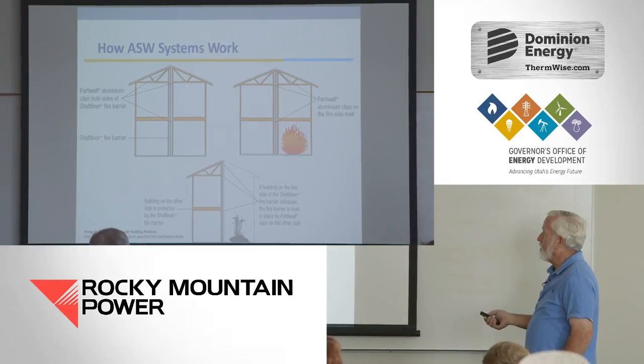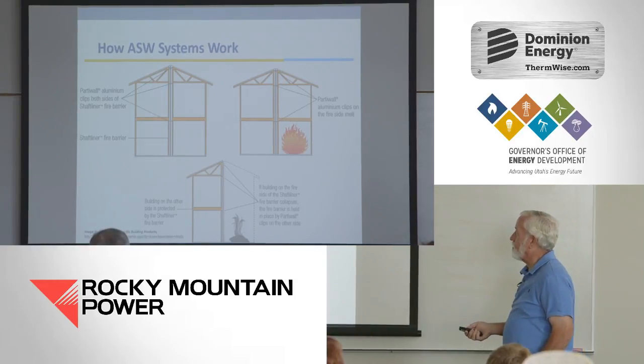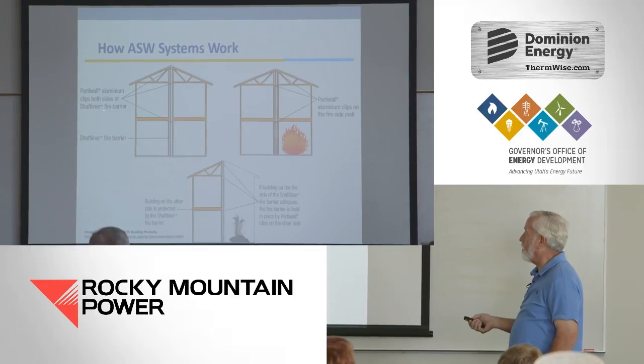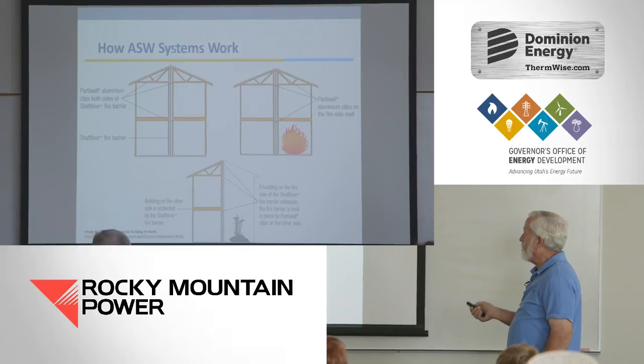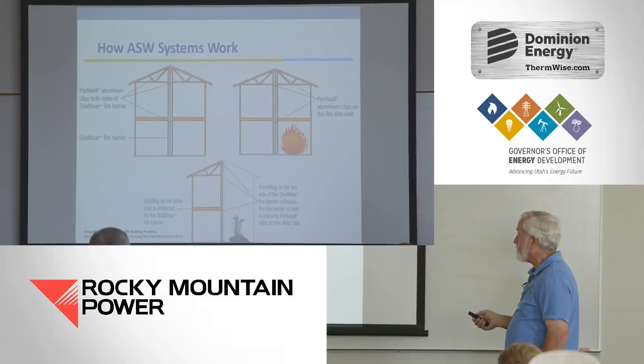Here's a simple view. We have this party wall, this demising wall with shaft liner fire barrier, and this is put out by Georgia Pacific. They call theirs party wall aluminum clips. And the clips, as you get taller, will have to be in intermediate locations too, so you might have to put a block and tie them in.